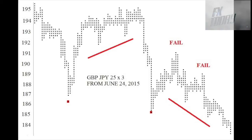We will be watching for a base or another interim top to be formed, but will likely be affected by the Bank of England's announcements on Thursday.